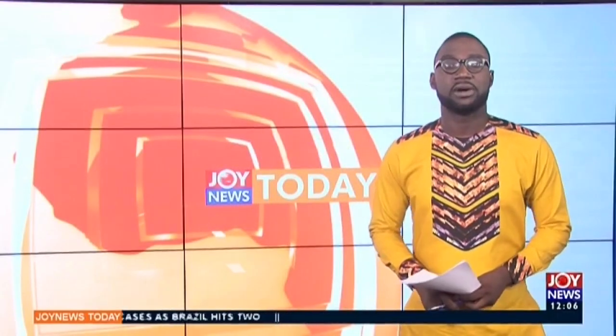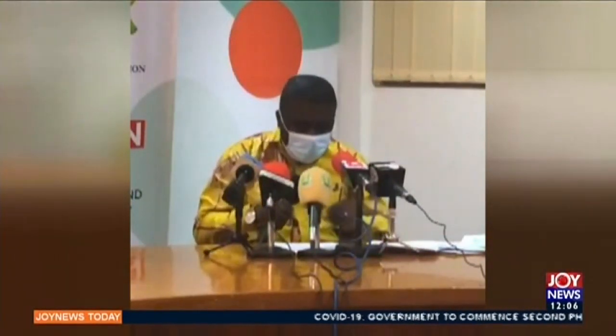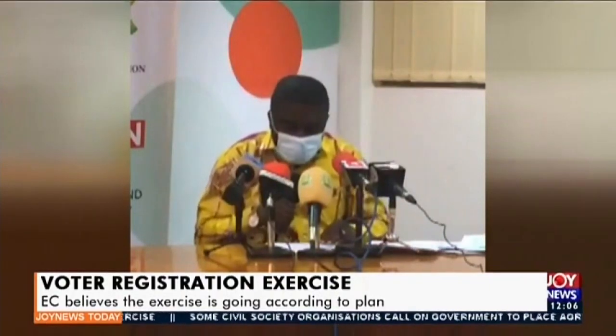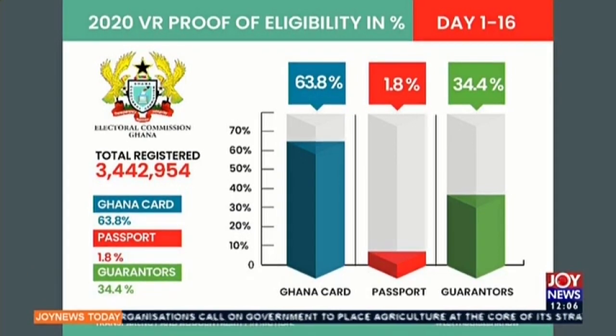Now, contrary to concerns about the exercise from some quarters, Dr. Bosman-Asare said the EC believes the exercise has gone according to plan. He also gave an update on the current numbers registered. Today happens to be the 18th day of the registration. So out of the 16, which happened to be up this last Wednesday, the Commission has registered a total of 7,297,237. That's 7.2 million. That's a lot of people.